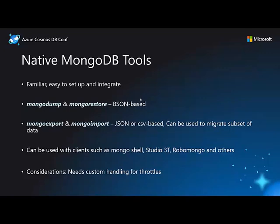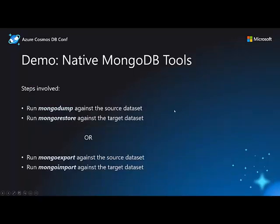MongoDump and MongoRestore are typically faster and can be used to dump and restore entire databases. Export and import have the advantage that they can be used to migrate a subset of data. So you can specify queries to filter out some of the data and migrate only that subset, right? The good thing is these tools can be used with clients like Mongo Shell, as well as other clients like Studio 3T, Mongo Robo, and many more. So I'm going to quickly demonstrate both of these tools, MongoDump, MongoRestore, and MongoExport and MongoImport.